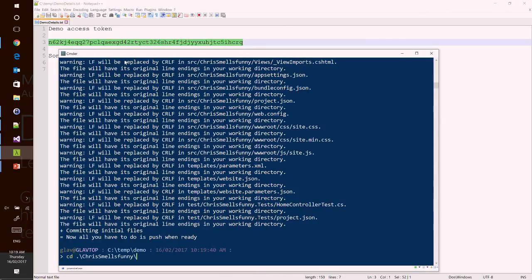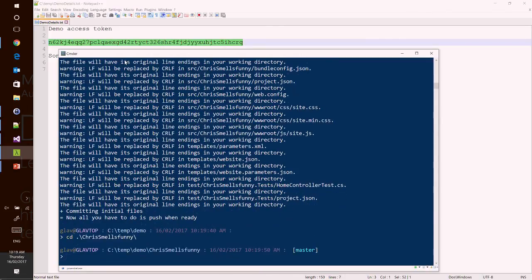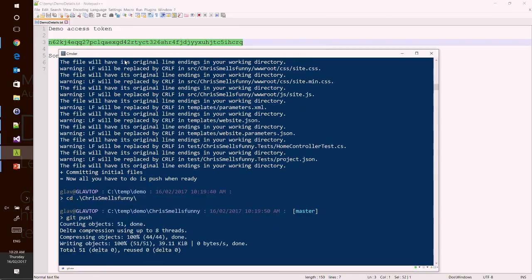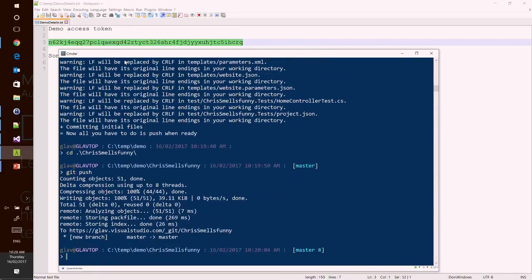So I'm going to go call into that directory, and I'm just going to do a git push. Because again, it pulled down the source code for me, but it didn't push it up to my repository. In order for me to kick off a build in a CI/CD pipeline, I need to do a push or a code change. So it's pushed the code up. And let's go have a look at our team services account to see how it's going.